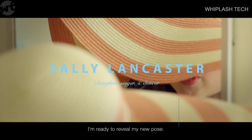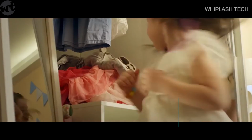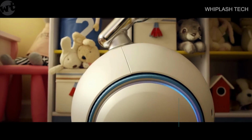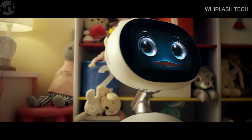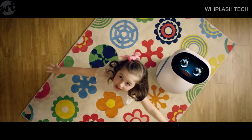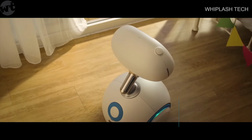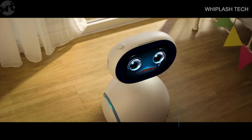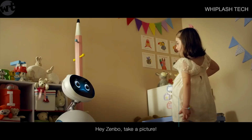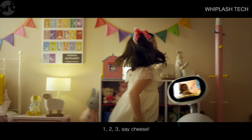Ready to reveal my new pose. Got a better you. Oh, I can keep myself amused. Hey, Zenbo, take a picture. 1, 2, 3, say cheese.